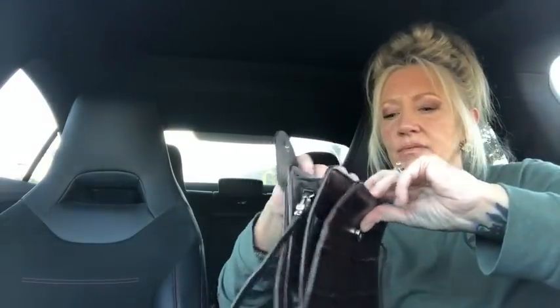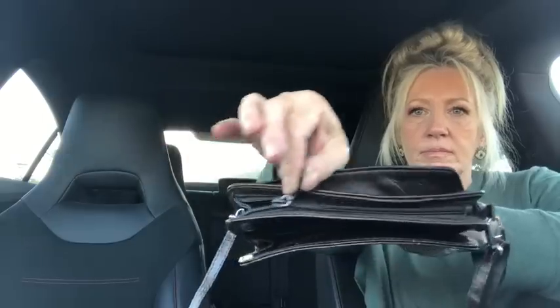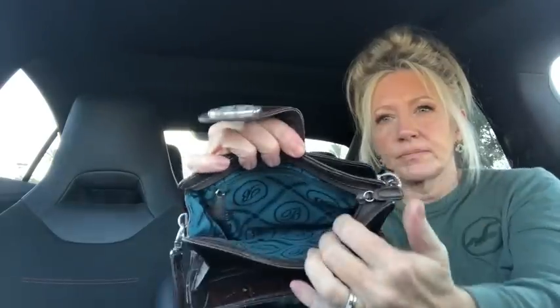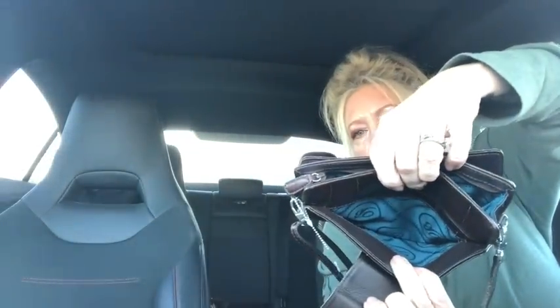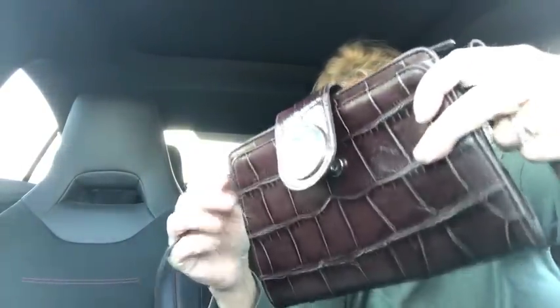All right, and then you have this main compartment, which is a zipper compartment. Teal lining, which I like to call peacock. And there is a zipper pocket right here. This looks to be in brand new condition as well. And then on the back, you have a slip pocket. Also, you can take the strap off if you choose. Little lobster claw strap, and just use it as a little clutch or a wallet. So this is my Brighton brown croc embossed wallet.